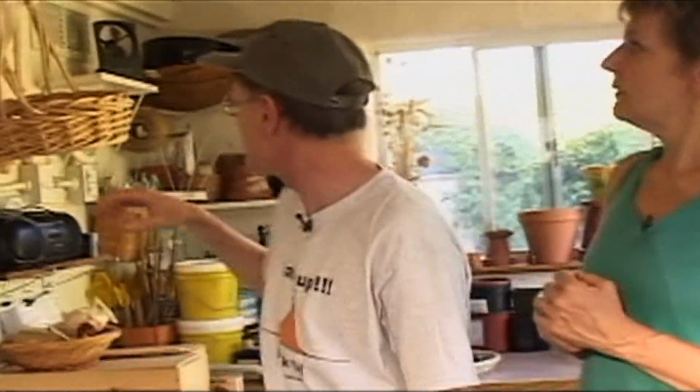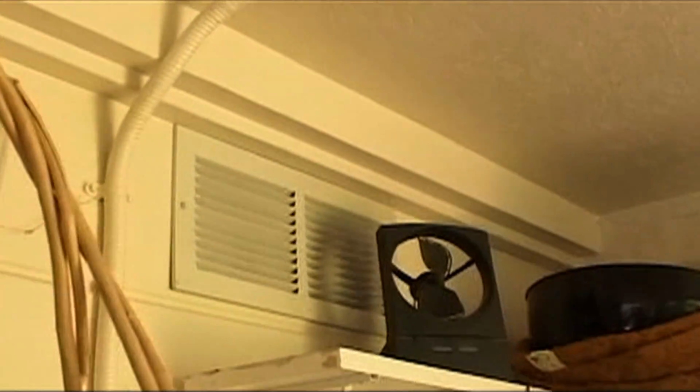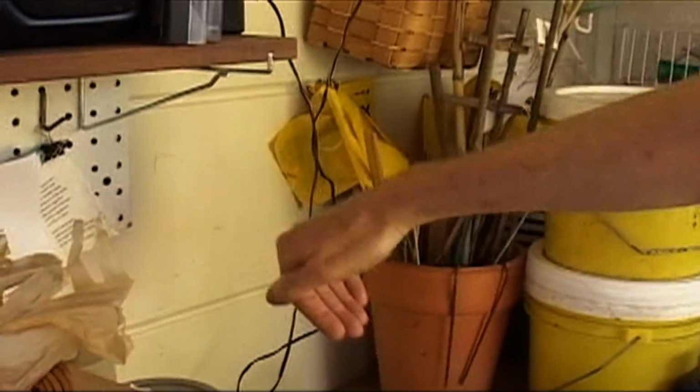So we have vents that go into the house. On a hot day, we open the lower and upper vents, and the cold air from the house comes in at the bottom, and then the hot air from the greenhouse goes into the house and helps heat the house. Well, the problem is we didn't want the greenhouse to heat up too much because it would kill all the little plants. So that kind of moderates the benefit that we get from the heat. But it does fulfill both functions to a certain extent, and it's really a joy to have this little space.